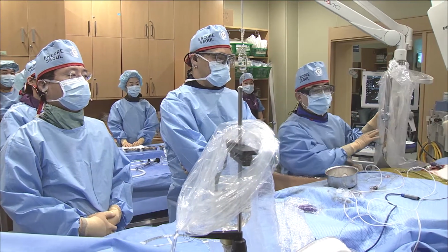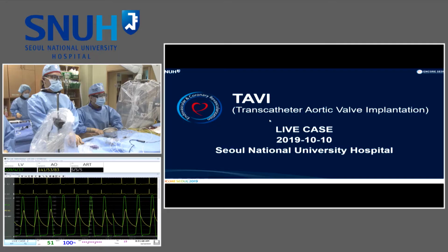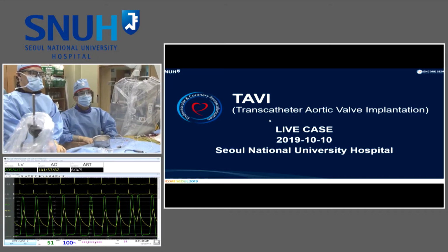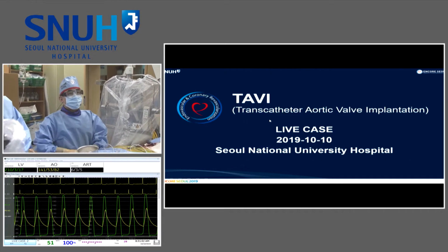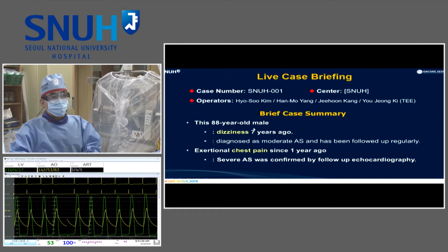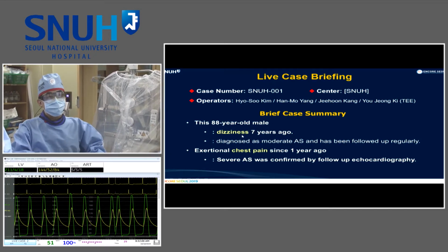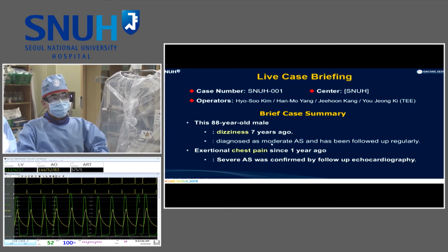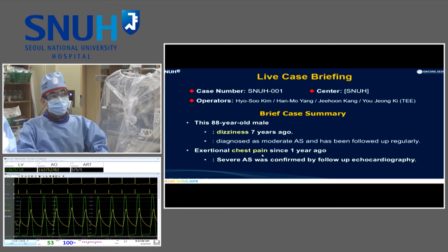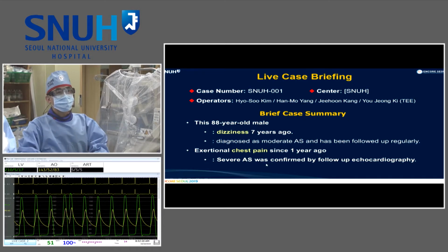From now on, I'd like to introduce our case. Slide, please. Okay. The patient is, next slide, an 88-year-old male. He felt dizziness 7 years ago. At that time, moderate AS was diagnosed. Recently, he felt chest discomfort. AS aggravated to severe.